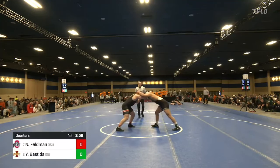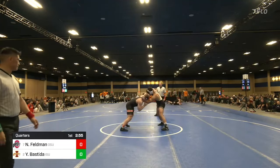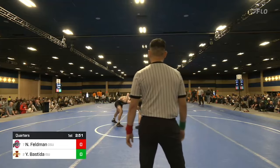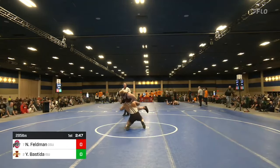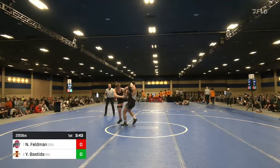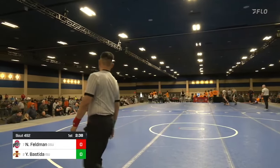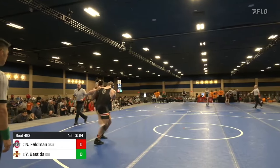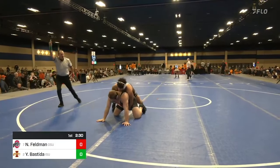Underway, quarterfinal action. Heavyweight Yonger Bastida in the black and white for Iowa State is taking on Nick Feldman from Ohio State in the black singlet, red ankle band. Both these guys are filthy on their feet, and it's Yonger getting the action started with a nice single leg. He's got a treetop, looking to back trip. See the balance of Nick Feldman. He's fighting in. No takedown yet, but Bastida is in good position to get the opening score, and he's going to get three.